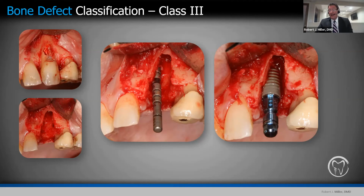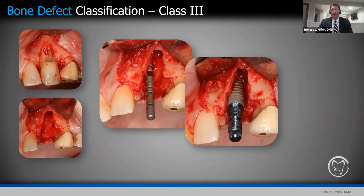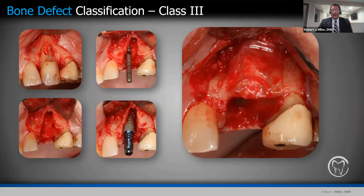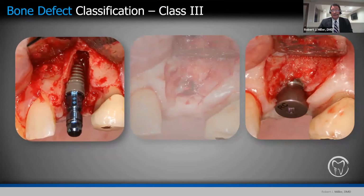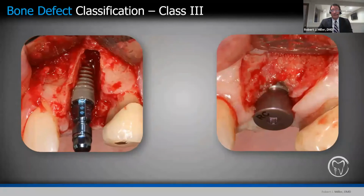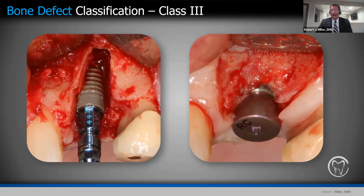Many times, because of the angulation of the premaxilla, and in order to place this with the prosthetic screw hole coming out the cingulum area, sometimes it becomes increasingly more difficult to achieve this. In this situation, I was able to place the implant immediately, got good initial stability. We grafted the defect again with an allograft and placed our BioXclude membrane on top of the area. We closed over and allowed this to heal. You can see the before flap reflection. This is again about a 4-month post-op and complete 100% regeneration of that buccal plate.